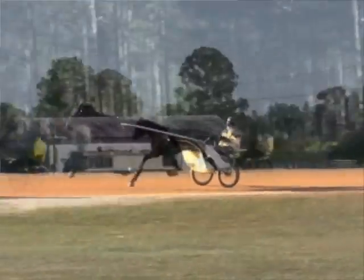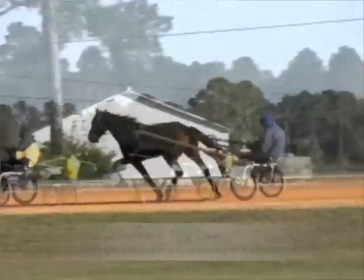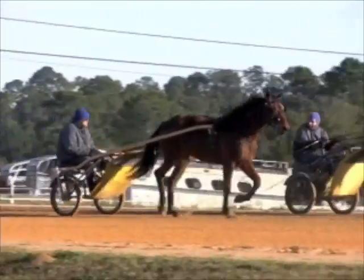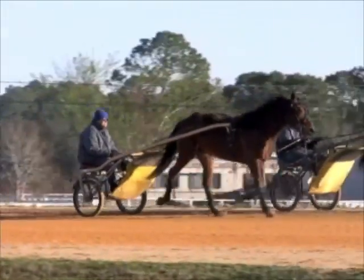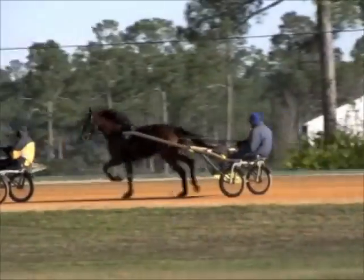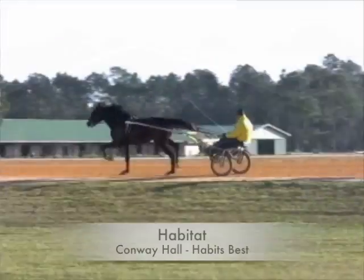be a nice one. She was out there with Kersey Hanover, another Donato Hanover filly, $47,000 out of Harrisburg. And Kersey, I think he finished right on the front end in this set today, and seems like he's going to be all right.